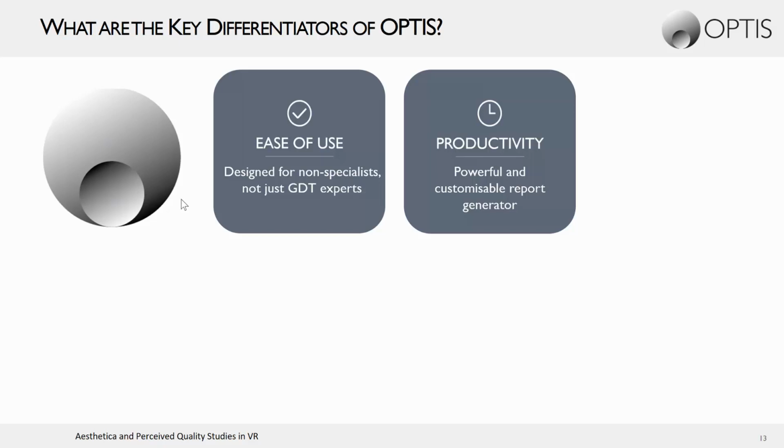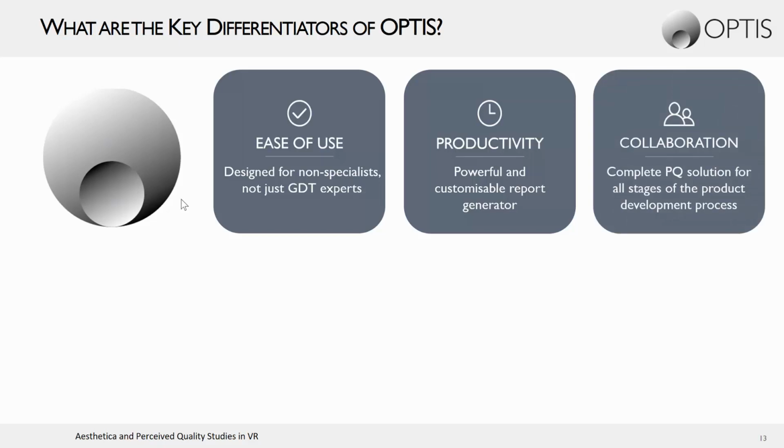We also improve productivity through use of our tool, in particular through the use of the report generator, which is, as I said before, fully customizable. But the benefit of that tool is that it can produce reports that may have tens or hundreds of pages within minutes. It can produce those reports very quickly and easily and save you a huge amount of time.